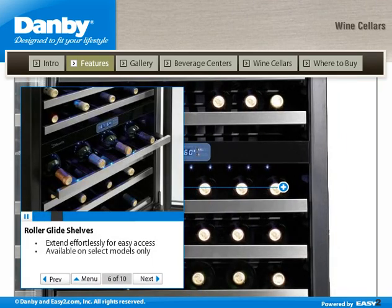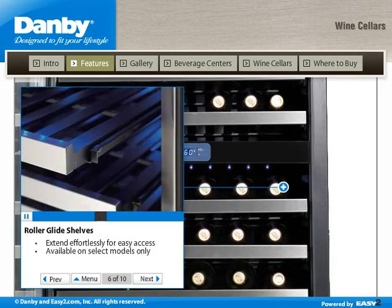Roller Glide shelves extend effortlessly for easy wine selection and limited bottle agitation. Available on select models only.